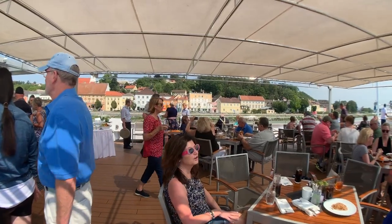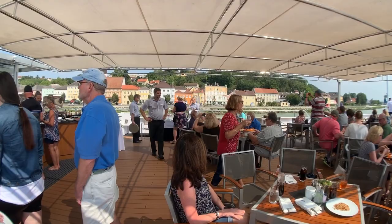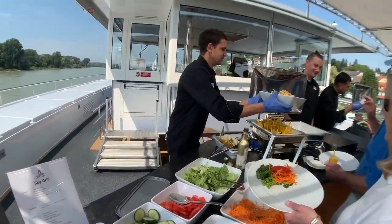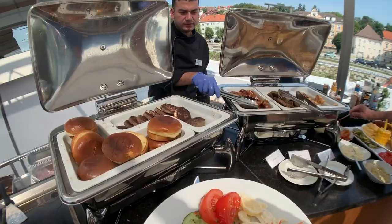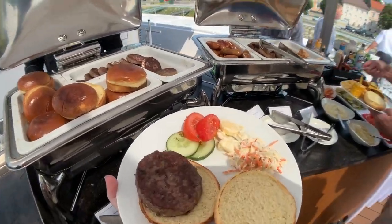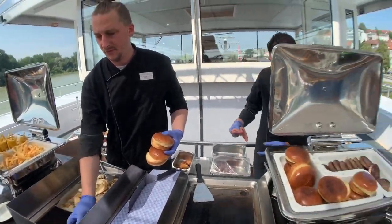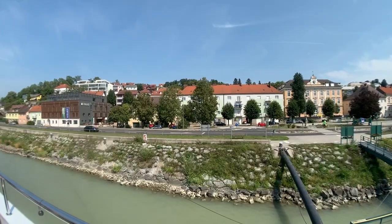We're passing a cute little city. I don't know if this is Mauthausen. So I got a burger. I'm gonna get some cheese, and there's sausage. And they're also making some fish and veggie burger. Mauthausen.